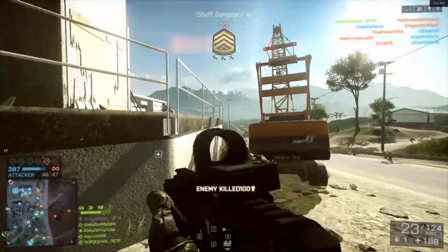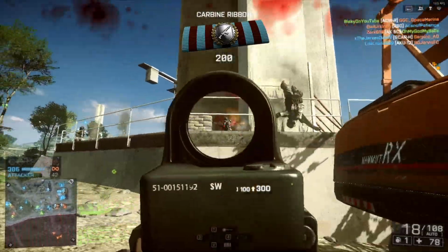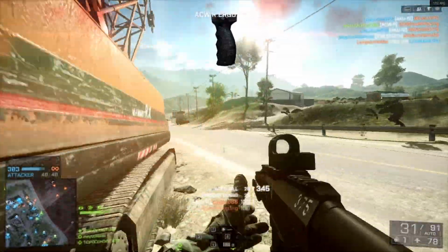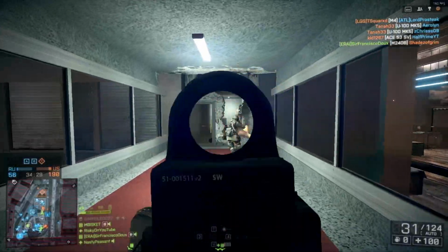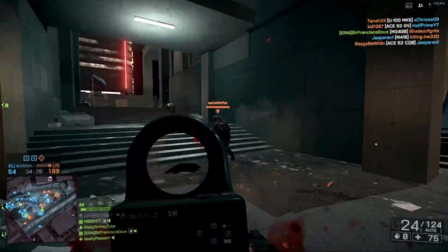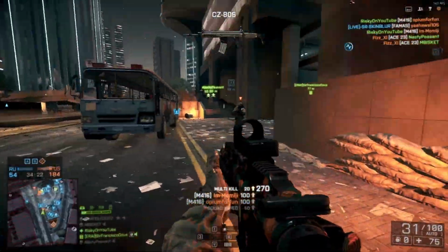Though Kovaak's 2.0 has been my main software, I just find it to be a little easier to navigate than AimLab, and overall the scenarios on Kovaak's just feel better. To me, the bots on Kovaak's act a little more realistic than AimLab's bots. So if that's the case, then obviously training in Kovaak's is going to convert over to real games a little bit better.